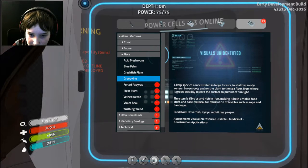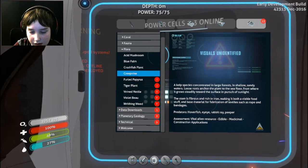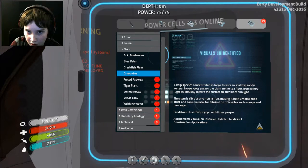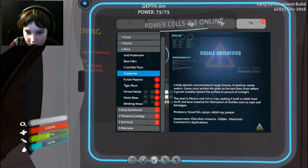Creepvine, a kelp species concentrated in large forests and shallow sandy waters. Loose roots anchor the plant to the sea floor, from where it grows steadily towards the surface in pursuit of sunlight. The stem is fibrous and rich in iron, making it both a viable foodstuff and base material for fabrication of textiles such as rope and bandages. Predators: hoverfish, rabbit ray, and paper. Assessment: vital alien resource, edible, medicinal, construction applications.